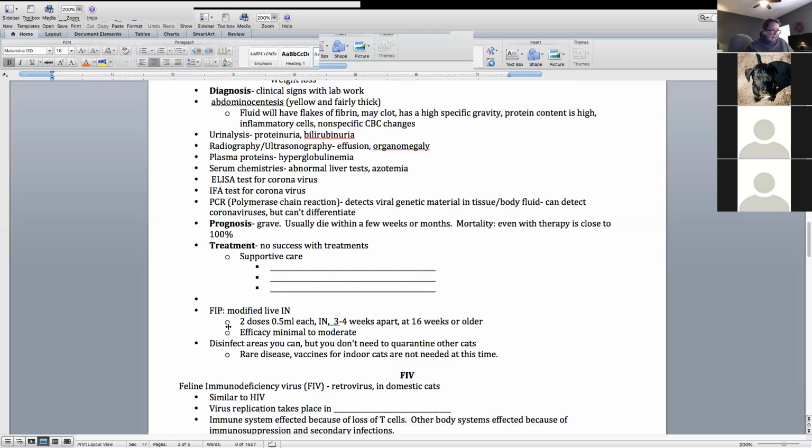Now, in FIP, there is a modified live injection. There's 2 doses, and that's IN, intranasal. So we're not giving this IM, it's intranasal, because coronavirus likes to attack nasal respiratory epithelia. So you give the vaccine that way, it's going to be more beneficial. It's 0.5 ml intranasal, 3 to 4 weeks apart, as long as they're at least 16 weeks of age.